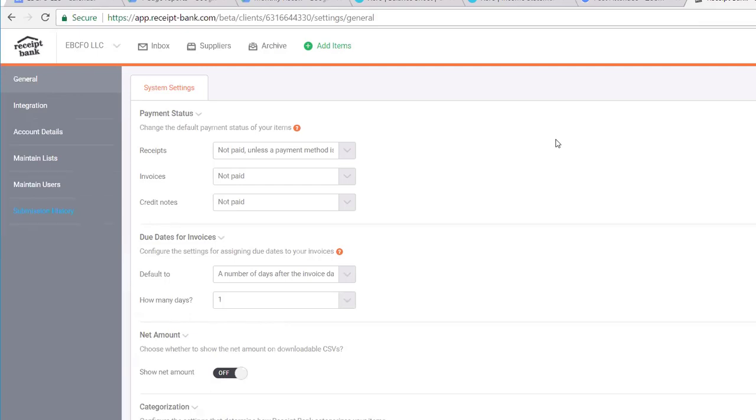Can you briefly explain how Bill.com fits into it? Because you're the first person I've spoken to who's using Bill.com. Is it attached to Receipt Bank or is it attached to Xero? It's both. We're still exploring the right way to map everything on this.